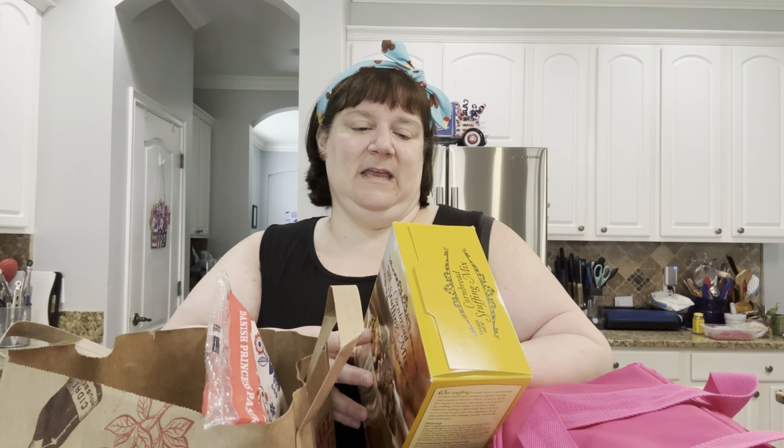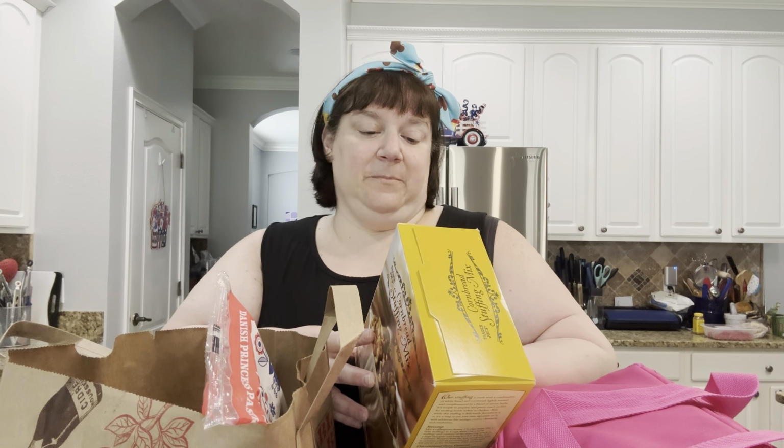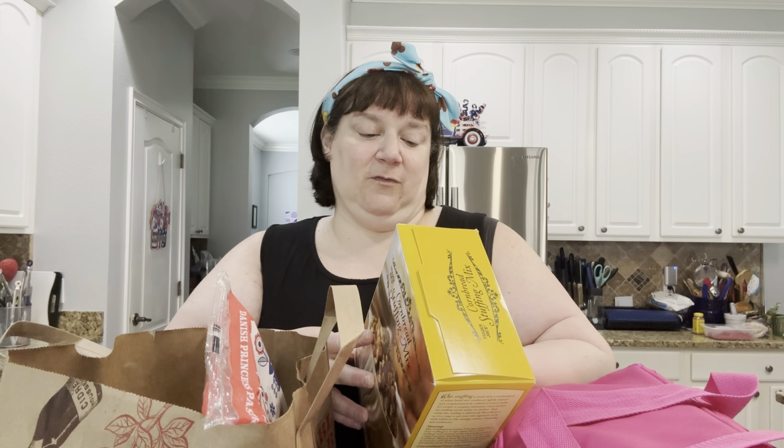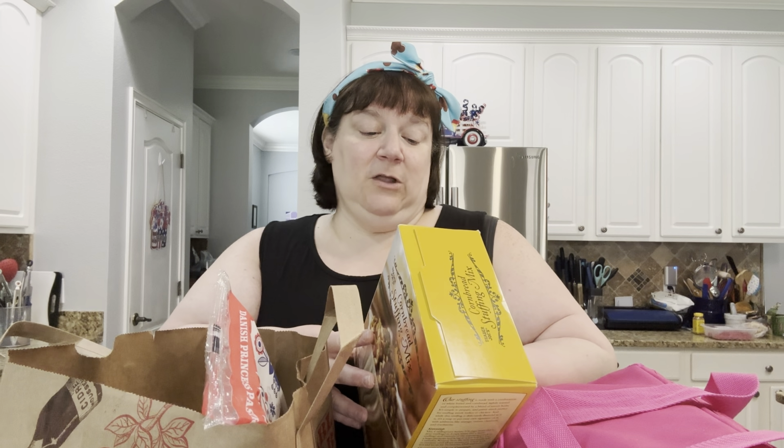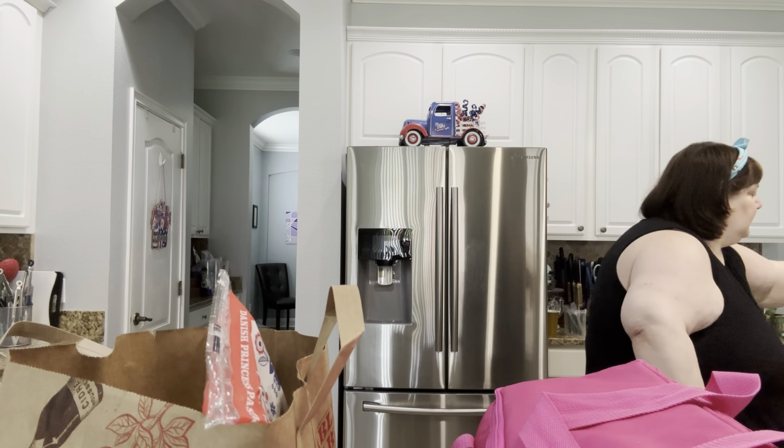It's got 120 calories in a serving, sorry. 2 grams of fat, no cholesterol, 420 milligrams of sodium, 20 grams of carbs, 4 grams of protein. So there you have it. Good stuff. It's really, really good. Sam loves it. All right.